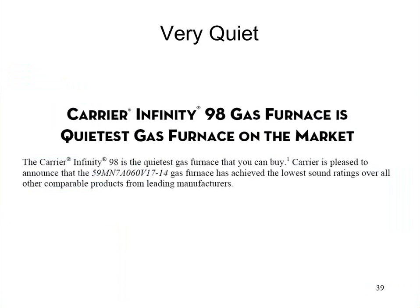I already showed you earlier that the Infinity furnace is the most efficient one on the market. It also happens to be the quietest one. Specifically, they give you an exact size here. The 59MN7A060V17-14 is the quietest one available on the market. At the time I made this slide, it was back in the fall, so I don't know if somebody else came out with a quieter one than that or not. Generally speaking, it's quieter than all the other competitors, but I'm assuming some of the sizes, it's not the absolute quietest. But overall, this is a pretty quiet unit. And once again, much of that is because the inducer and blower motor can slow down as well.